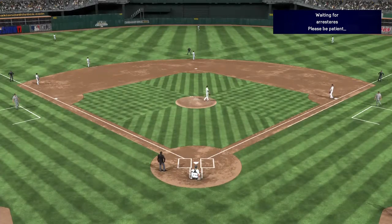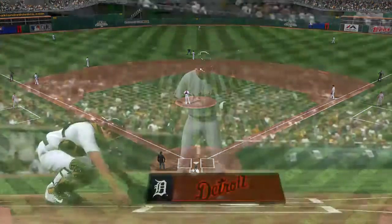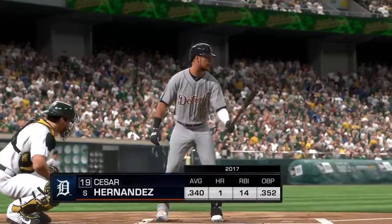We are under the bright lights tonight as MLB Network welcomes you to this presentation of Major League Baseball. It's the home opener of this new season between the Detroit Tigers and the Oakland A's. Two great hitters lead their teams to battle next on MLB Network.